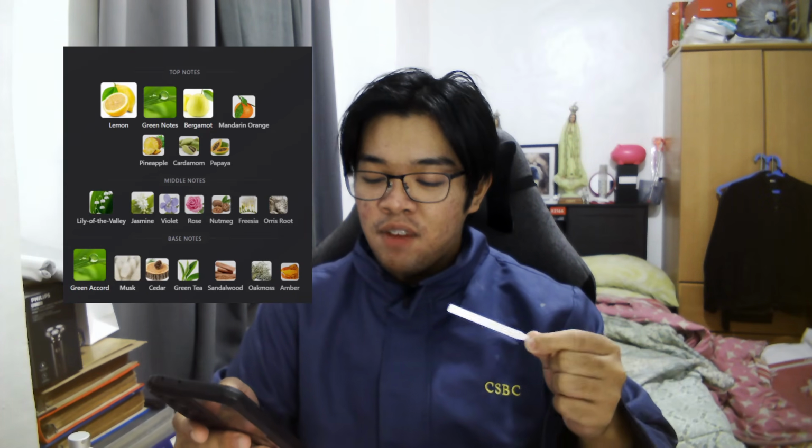I will be pulling up the notes because I don't memorize some of the notes, but I can pinpoint what I can remember. So just spray this. Okay. Oof. Never gets old. Whoa, got to be careful when talking and spraying perfume. So yeah, it's very citrusy. You get bergamot, lemon, mandarin orange, papaya, green tea, jasmine, lily of the valley, violet, nutmeg, rose, musk, and amber.